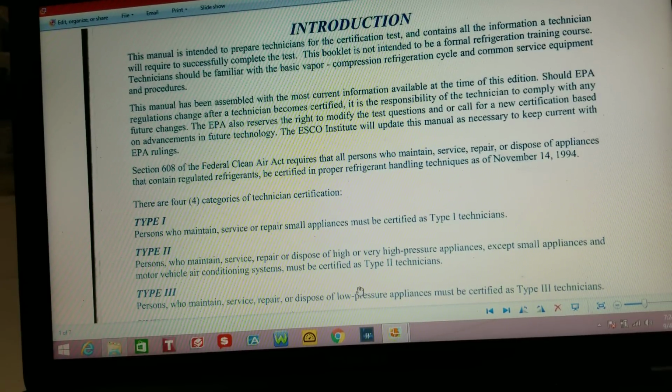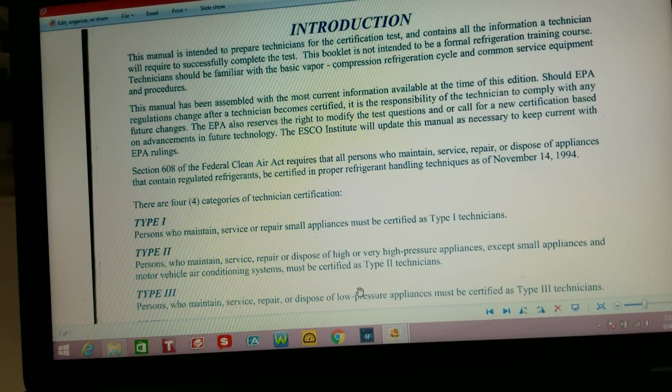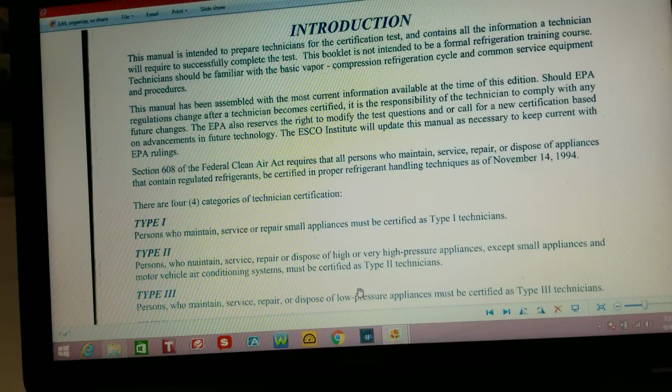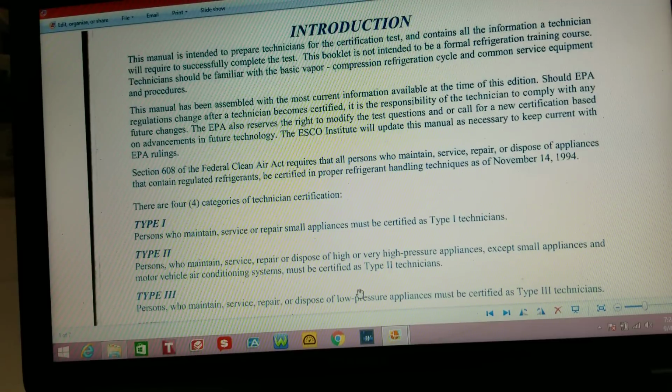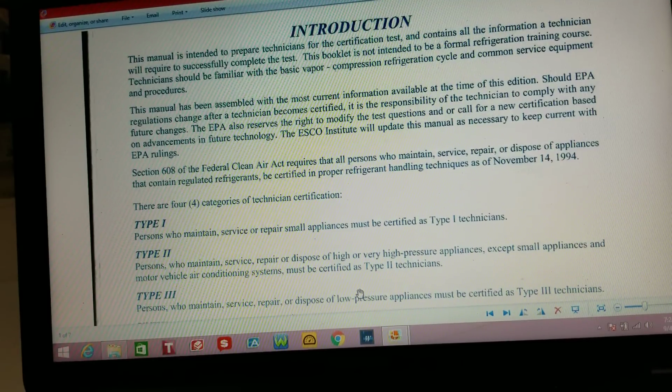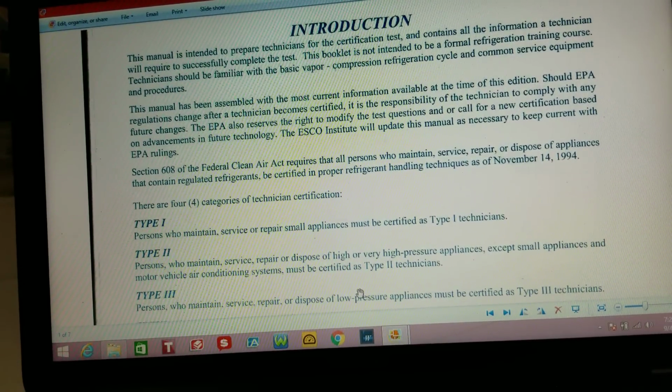So, you do have to be certified to work with refrigeration, and that's the purpose of this course. That's the purpose of Learn a Trade, is to be able to help technicians out when they're in the field, and be able to help those who are looking to get into the field acquire more knowledge, so that they can proceed to gain employment in this field.